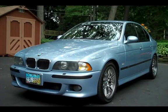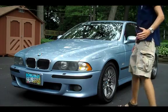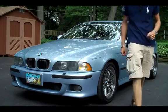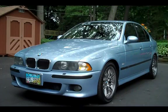Ryan Knows Tech here from techinforum.us, and you've heard about it, you've seen it in my Twitter, you've heard it in the live show. This is the car. This is the 2000 BMW E39 M5. The E39 M5 was in service from 1998 till 2003. It's really a fantastic car, and I think I'm pretty freaking lucky to have it.